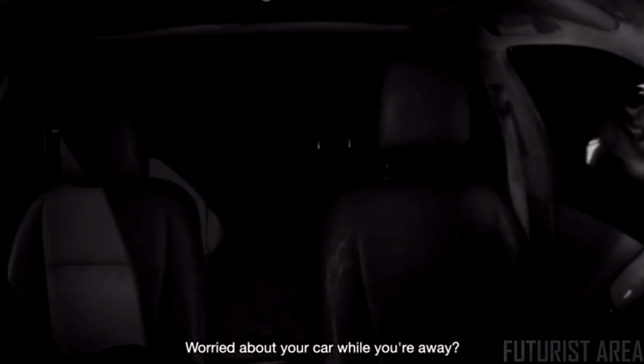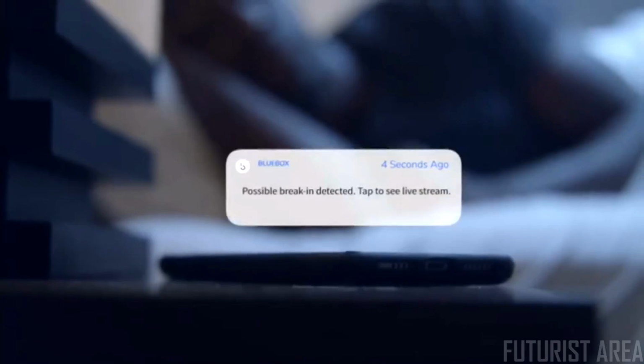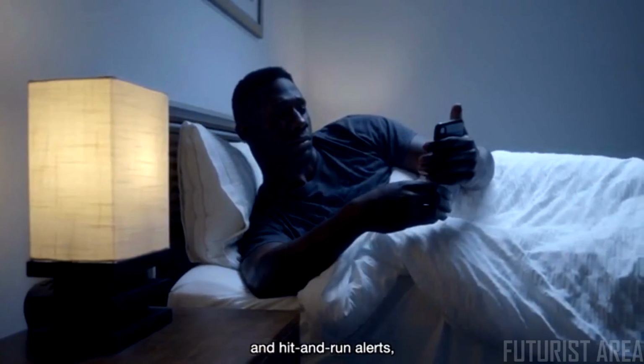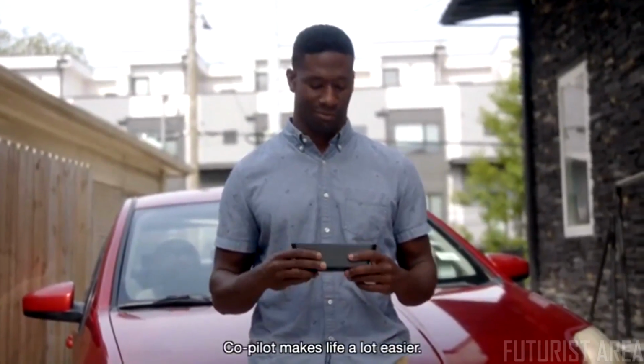Worried about your car while you're away? Copilot Security Cam module guards your vehicle 24/7. It can give you real-time break-in and hit-and-run alerts, so you can react immediately. For drivers like Frank, Copilot makes life a lot easier.